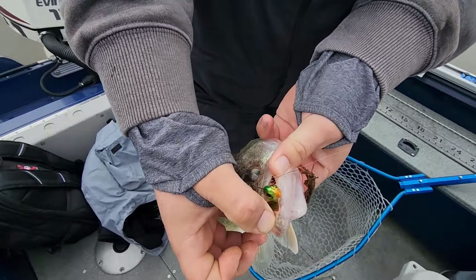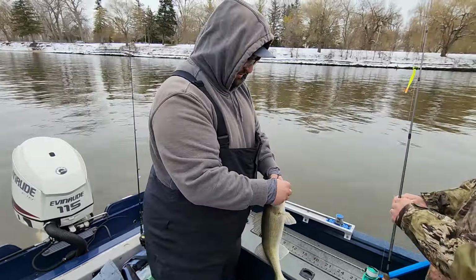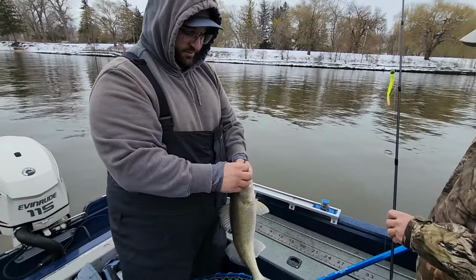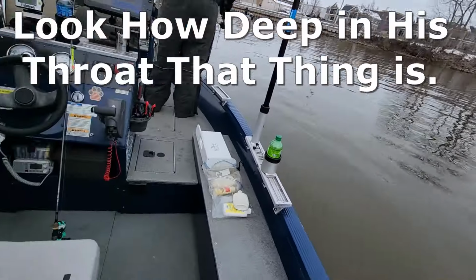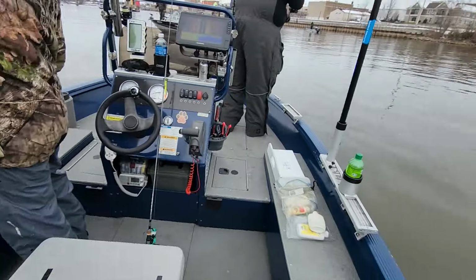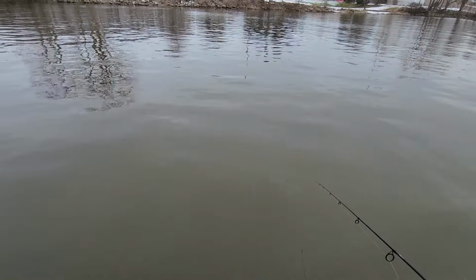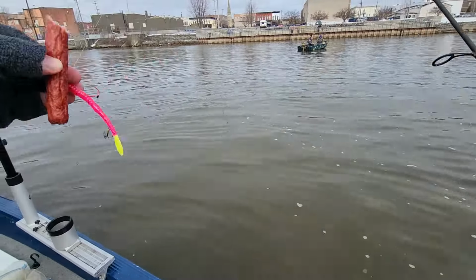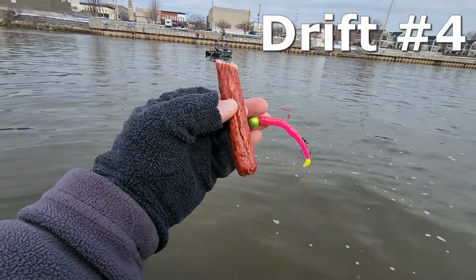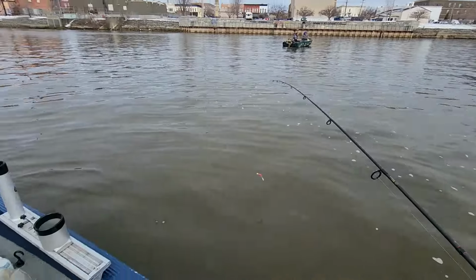Look at how deep he pinned that. Thumped it. Oh, that's good. They're hitting a little more aggressively. Good walleye there, buddy. Thanks, sir. Look how deep in his throat that thing is. That's crazy. No, let's all do that about 20 more times. All right. Drift number 4. Meat stick. A pink worm. Ready.